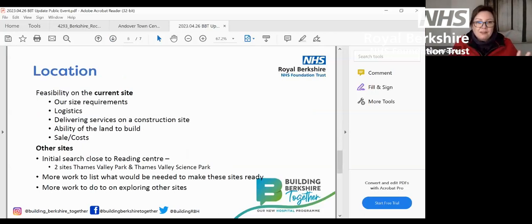So location, most people ask about. We don't know yet about the location. So we have to understand the feasibility on our current site. We look at things like, what will our size requirements be? Some of that will be linked to the new hospital programme standards for Hospital 2.0 that we now have to adhere to, and what's the size that we've got left.